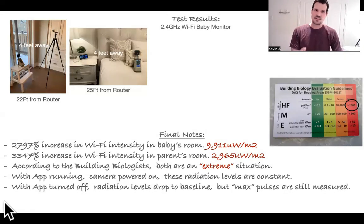Now, what's also interesting with this device is that when I went upstairs and turned the app off on the smartphone, the radiation levels dropped very close back to that original baseline. And I measured this for quite a long period of time. If there's no motion happening in the baby's crib, or no sounds being made at all, this camera seems to be continuously sending pulses of electromagnetic radiation out. And this was really quite concerning to me.